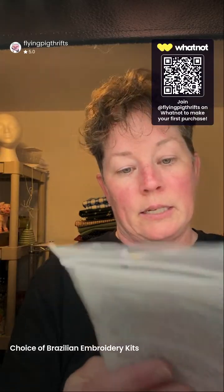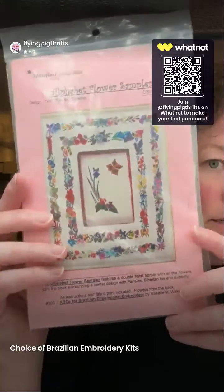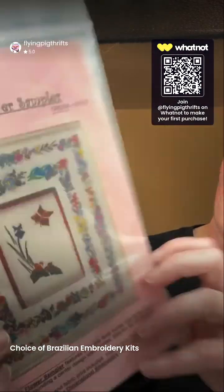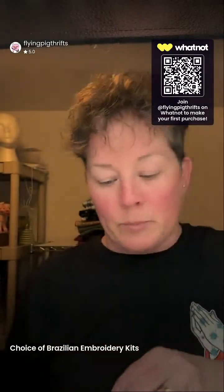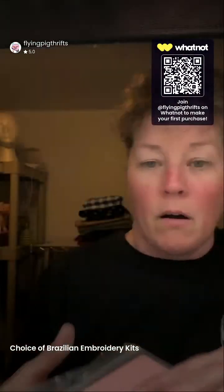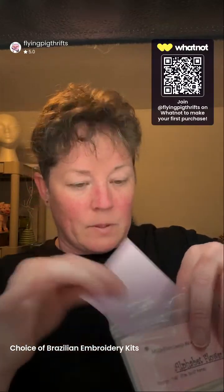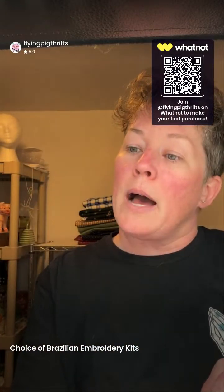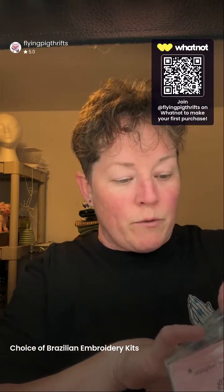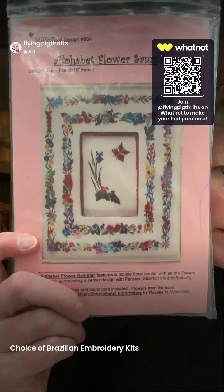Rolled Roses. There's a whole bunch of stuff going on there. Oh, this is really pretty. Look at this. Look at that. Alphabet flower sampler. Oh, that's pretty. Oh, you can learn how to do all these roses and flowers. Oh, I just connected the dots here. You'd have to order the threads online for this one, she says. So the fabric's in there. You'd have to order the threads. I'm going to start that one.